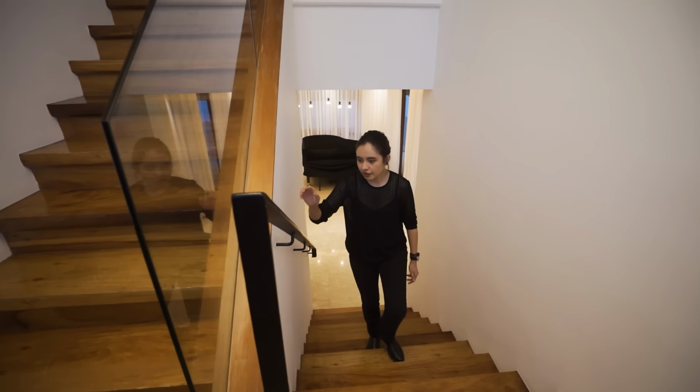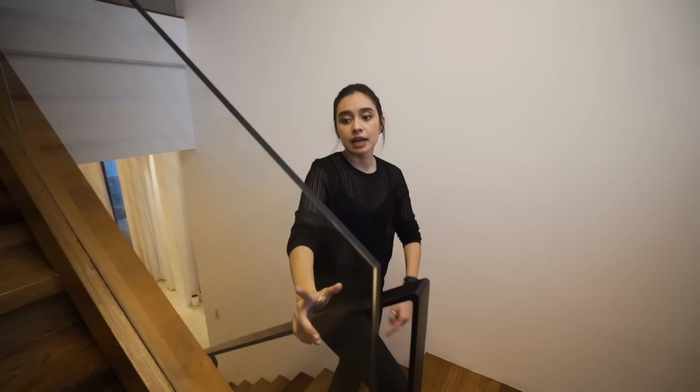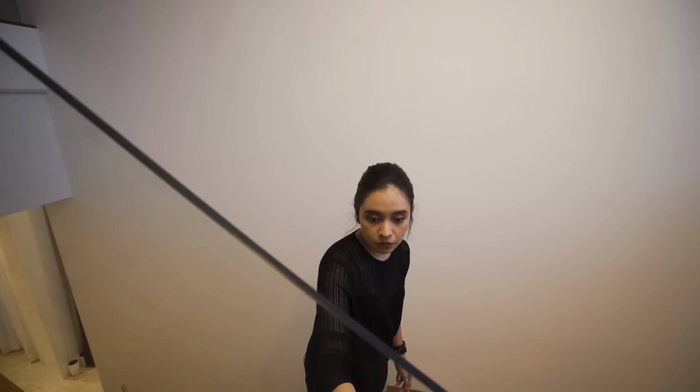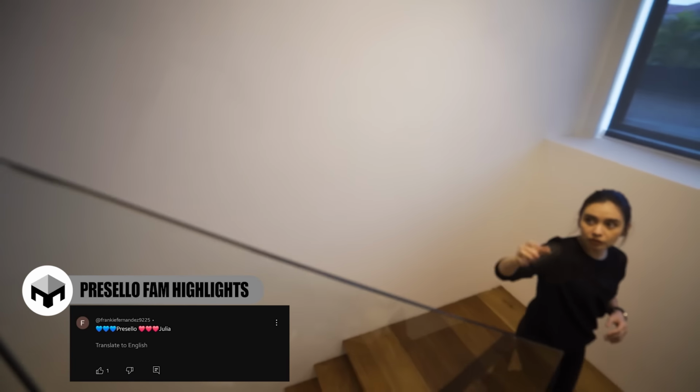So I like that the handle for the first flight of stairs is steel, and then yung susunod glass na siya. So it doesn't impede your vision. Like you can see agad dun sa second floor landing.